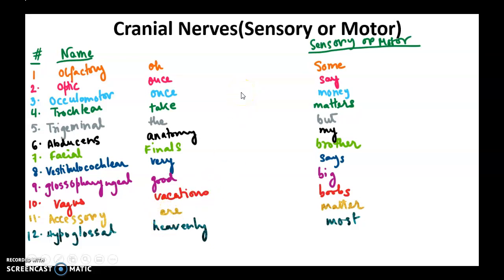And how will you remember which one is sensory, which one is motor, and which one is both sensory and motor? So, cranial nerve number 1 is sensory. Cranial nerve number 2 is sensory. Third, oculomotor is a motor nerve. Trochlear, motor. Trigeminal is both sensory and motor. Abducens is motor. Facial, both sensory and motor.